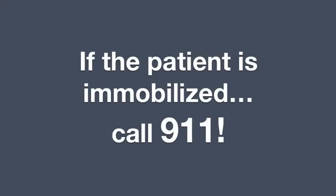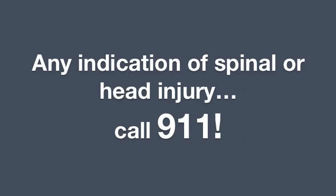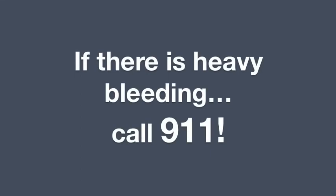Call 911 if the patient is immobilized with a broken leg or hip, a badly sprained ankle, a dislocation, etc. Call if the patient is in great pain or having chest pain that doesn't subside very quickly. If there's any indication of spinal or head injury, like confusion or numbness, tingling, inability to move extremities, stabilize the head and spine while calling 911. Call 911 if there's heavy bleeding that doesn't stop after a few minutes of direct pressure. And when in doubt, call 911.